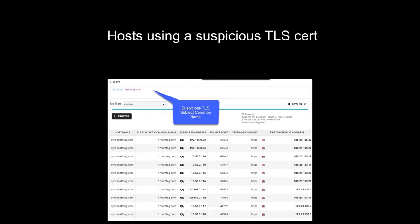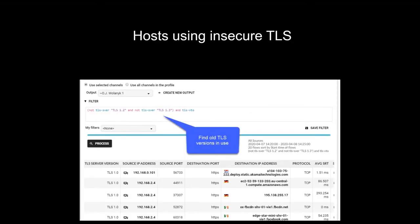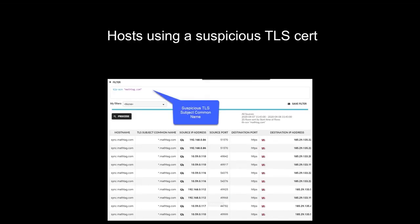Searching for suspicious TLS elements or SSL certificate elements is simple as well. Here I'm looking for a server common name, subject common name, called mathtag.com. I just submit it and lo and behold, I can see every host in my network. And this is searching across weeks of data, right? And it just takes a number of seconds to do that.